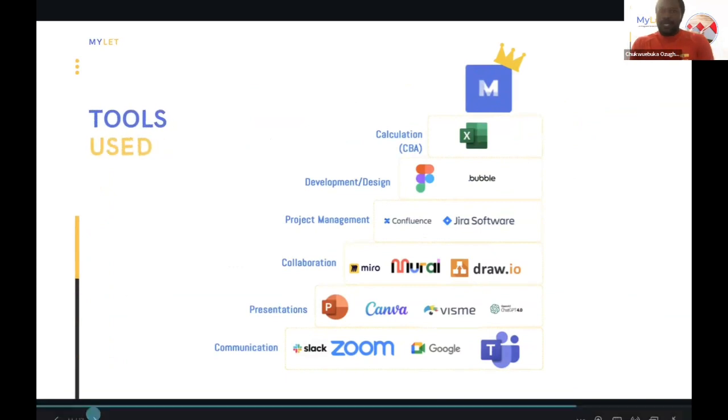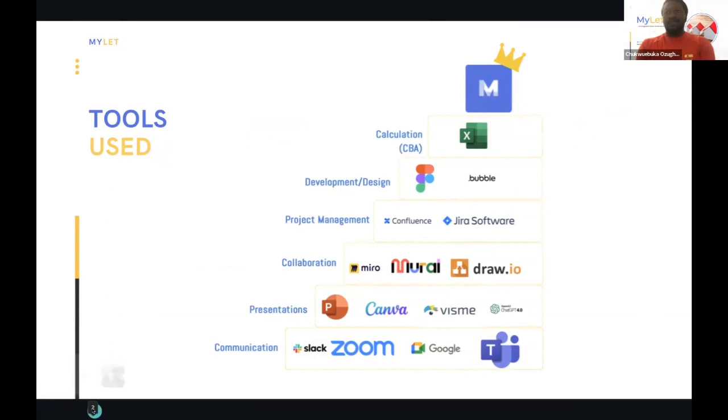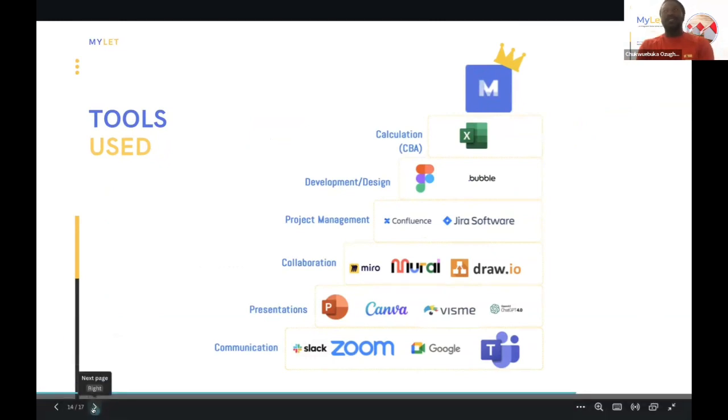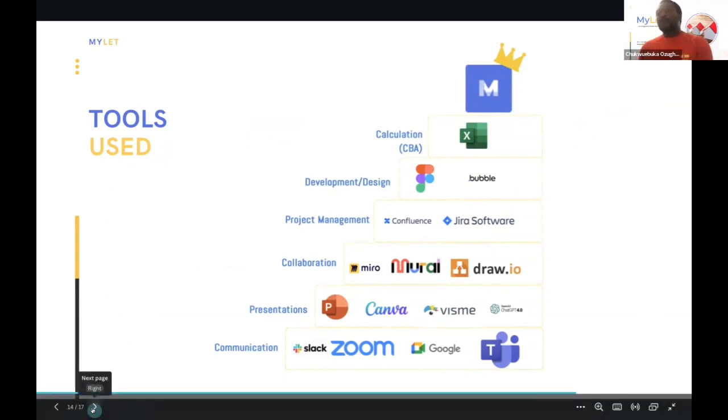These are some of the applications we utilize to make sure that we bring you this amazing product. We spend so much time on Slack, Zoom, Confluence, Figma, Bubble, and a host of other ones.